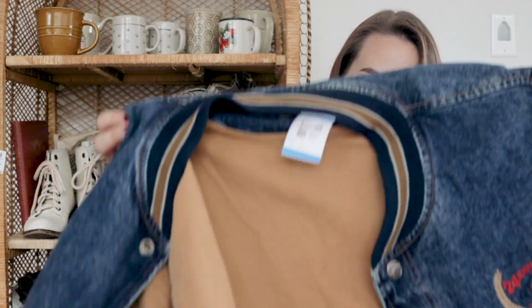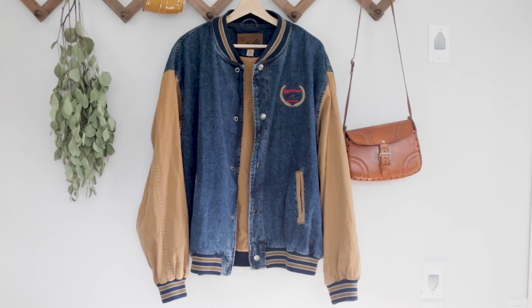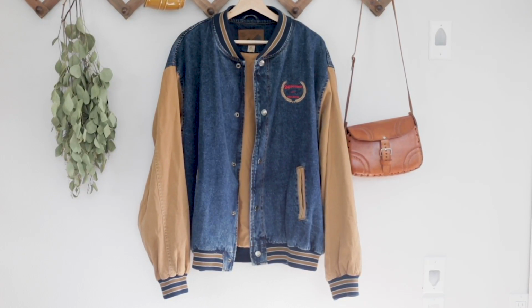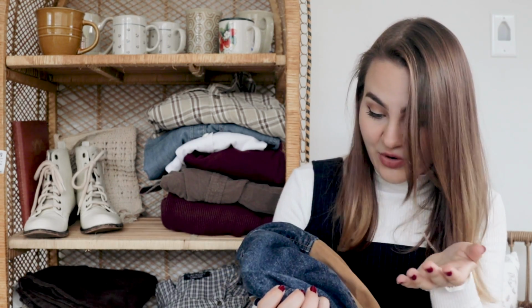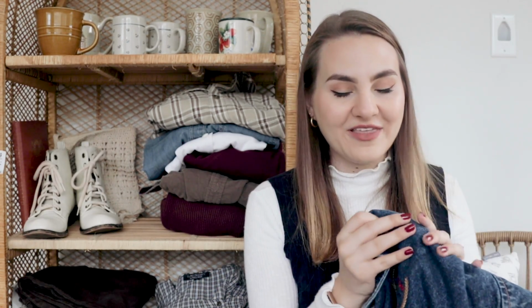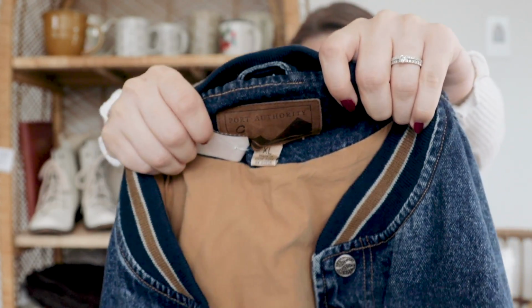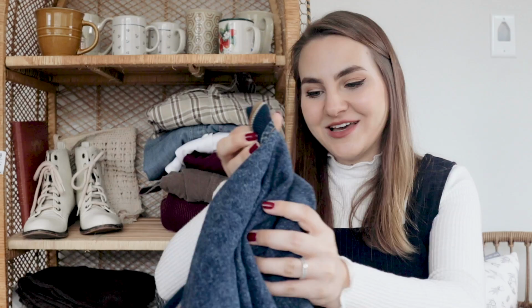This denim and tan bomber jacket is the coolest thing. I am totally obsessed with it. It's got this patch on it which says 24 Daytona Team Seattle, which is so cool. And the denim is so soft and worn in. And this would be so warm. It has the coolest suede tag on it too. And I love the color blocking detail.